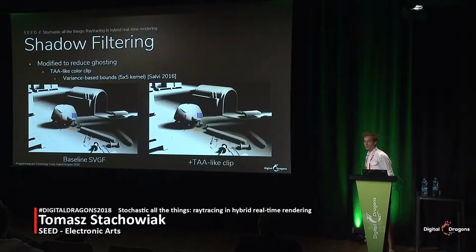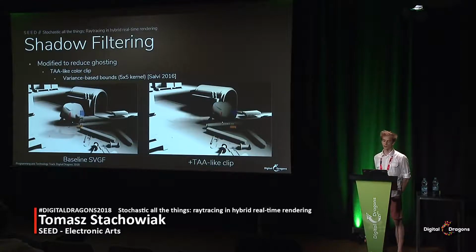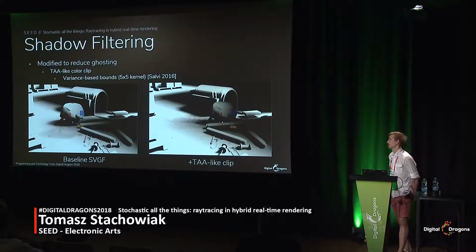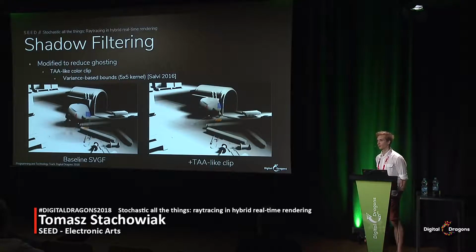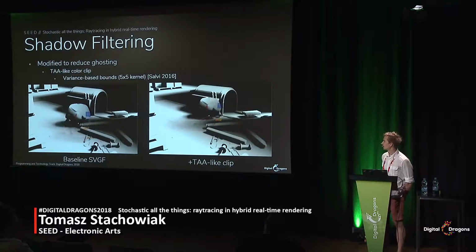We only modified SVGF a bit in order to tailor it to our use case. Most importantly, we wanted it to be more reactive in dynamic conditions. So we coupled it with a color bounding box clipping similar to the one in temporal anti-aliasing. The only difference really is that we're dealing with scalar values, so it's a bit cheaper to calculate. And we use Marco Salvi's formulation of the bounding box calculation, using a 5x5 spatial filter to figure out the standard deviation. While the result is not perfect and still exhibits some noise, it is hardly perceptible once we combine it with the rest of the shading.